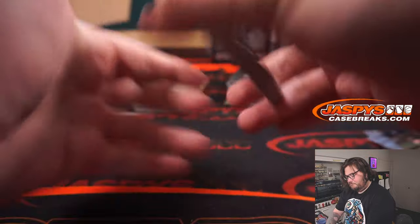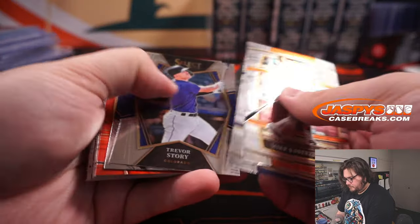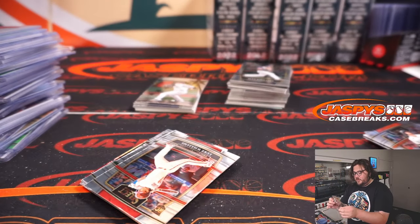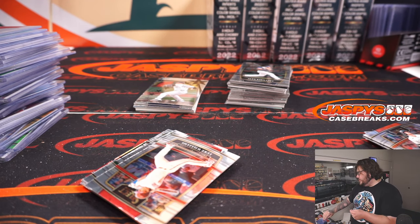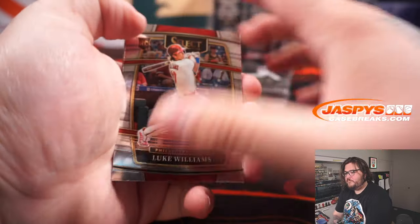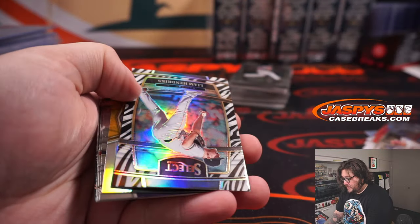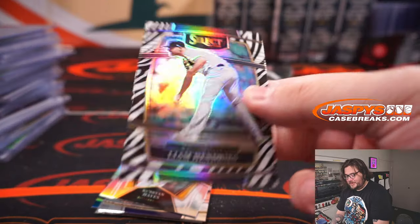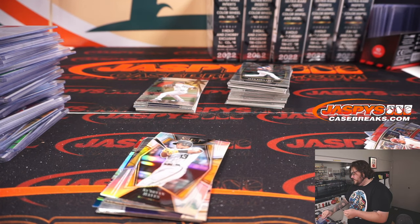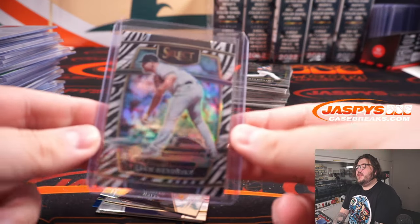A red Connor Seabold color match, 17 out of 199 for the rookie pitcher from Boston and Chris Chin. Zebra stripe Liam Hendriks, nice. One of the best relievers in all of baseball. Liam Hendriks, Chicago White Sox, going to Kevin M. Nice, clean one.